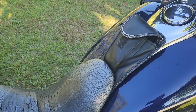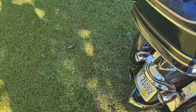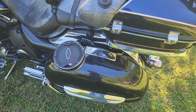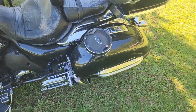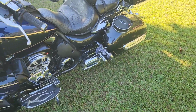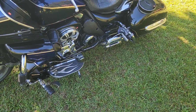I haven't done anything really to it. This thing has been to the shop for one thing, and that was to get the neck bearings done. Other than that, let me knock on something. Other than that, it hadn't been to the shop, which I have done some things to it, but kind of simple things. Let's go through it real quick, and then we're going to do this oil change.